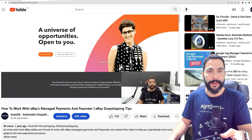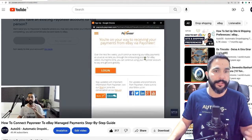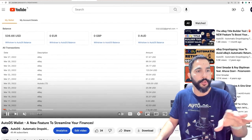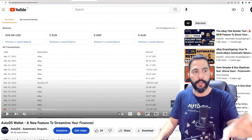So how to work with eBay's Managed Payments and Payoneer, how to connect it. So first, of course, you're going to have to connect it, then you'll learn how to work with it, and then you'll also learn about the AutoDS wallet, where you can manage all of your Payoneer balance, even if you have multiple Payoneer accounts, all under one page.